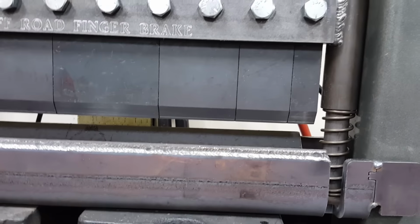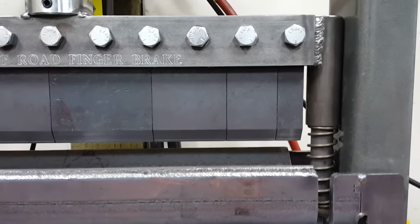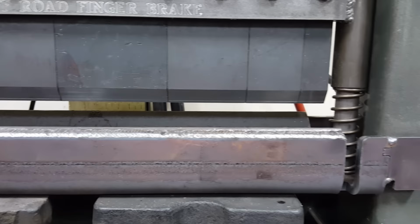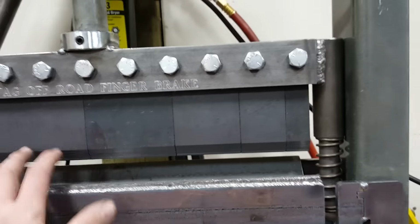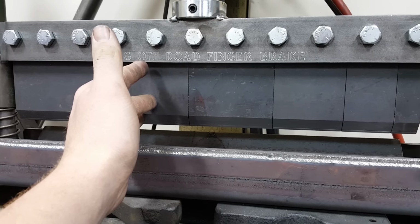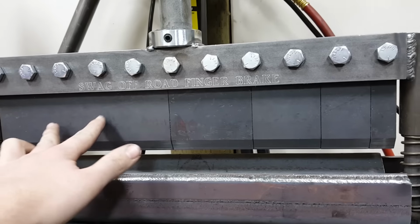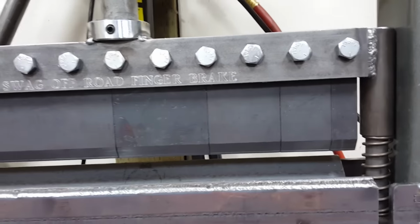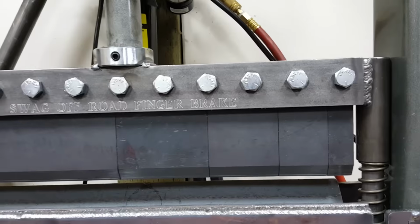Basically this allows you to bend more complex parts. So like, let's just say a box with one solid piece, your tabs would hit into the bender. Now you can remove this finger and then bend your tab in. So we're gonna have a lot of fun with this guy.